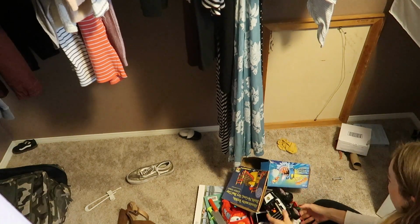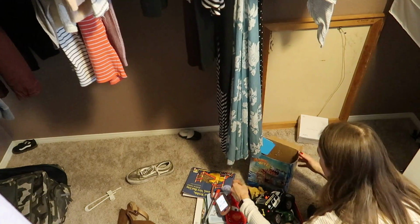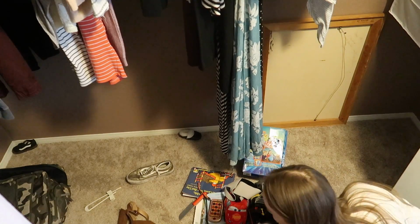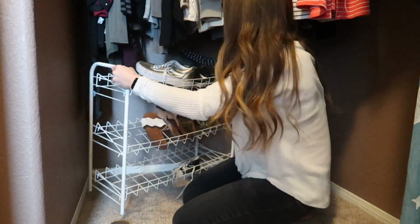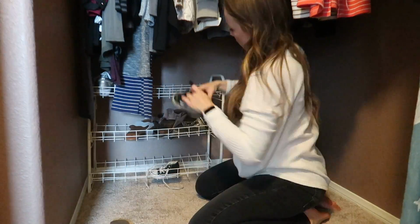I did a clean and declutter of my son's closet, which was a complete disaster, way worse than my closet. And in that video, I shared that I like to shop my home before going out and buying anything to do projects like this, like organizing and decluttering projects. Shop your home, it's such a good tip. Go and shop your home if you're trying to organize your stuff. I'm sure you can find something in your home to use.